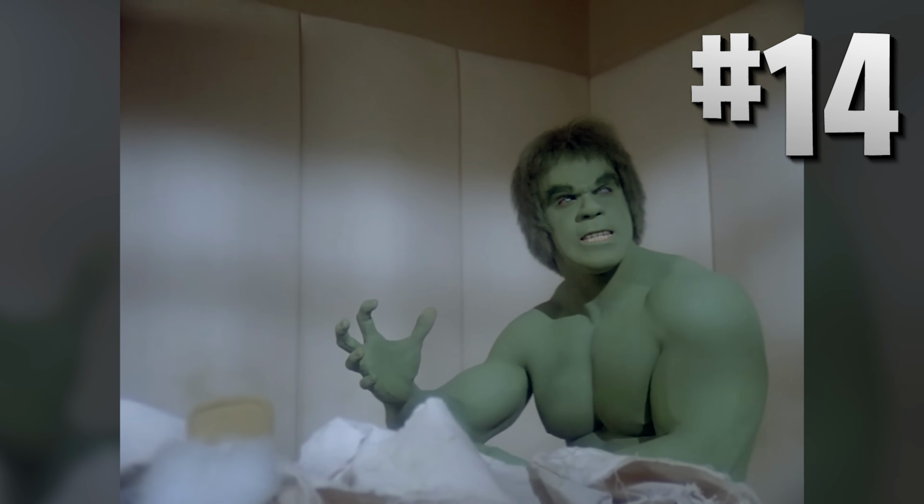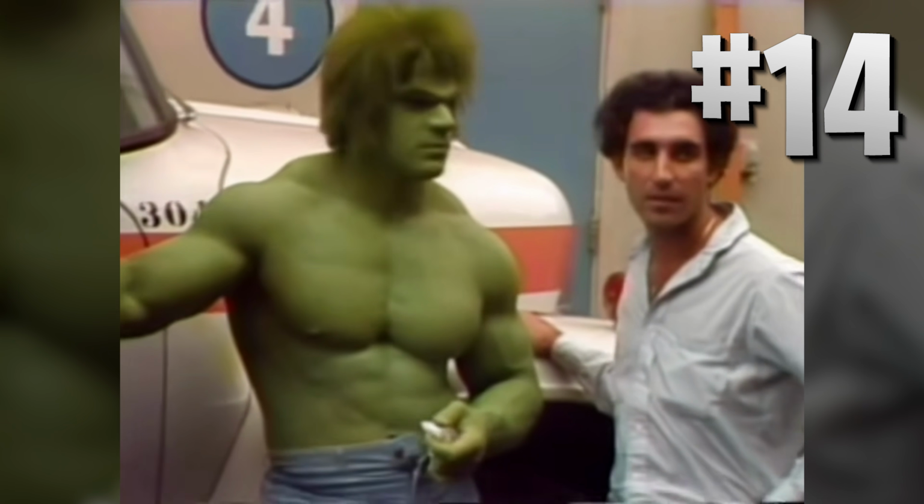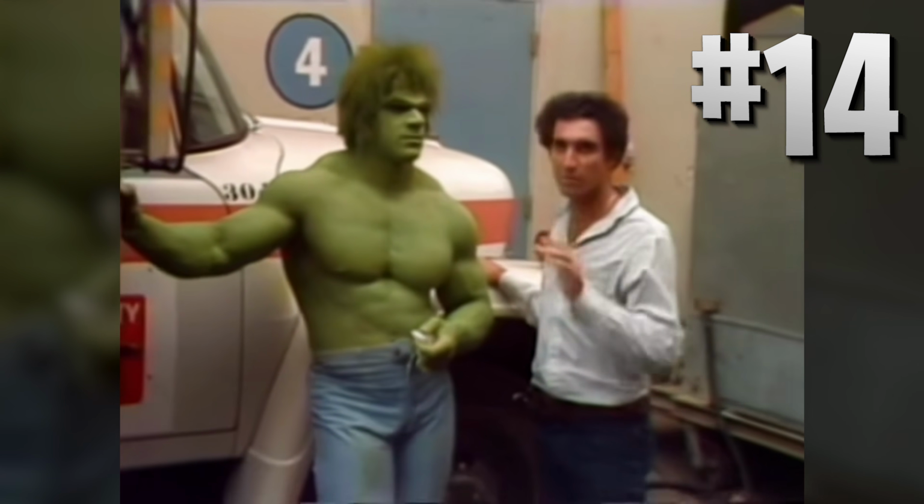seasons 1 through 4 and every appearance of him since. The makeup from season 1 to 4 does change and it gets updated ever so slightly, but at the end of the day, this is still Lou Ferrigno just painted green with a wig and contacts. And for the 70s, it works. I know my dad grew up watching the show.